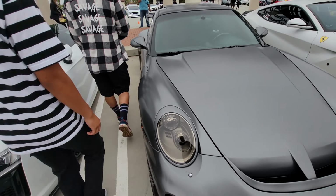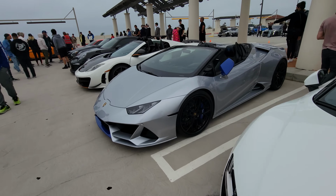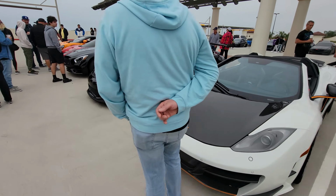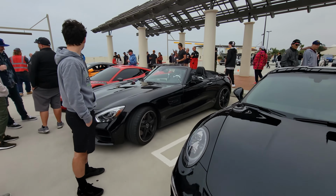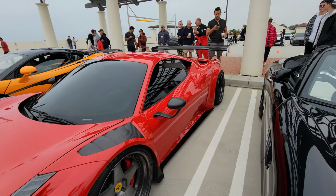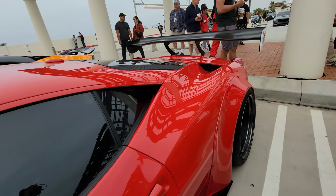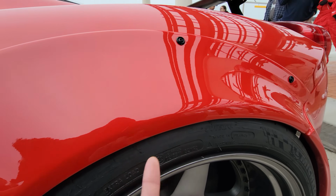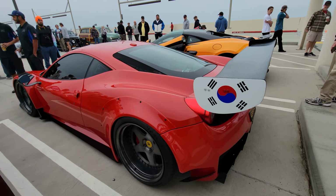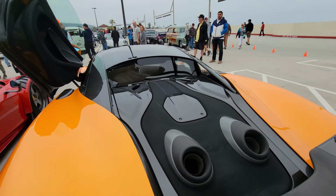another very matte gray Porsche convertible, Audi R8, Lamborghini Evo Huracan, MP412C Spider, GT3, AMG GT, and check out this wide body Ferrari 458. Oh my words. Look at that, no gap at all. We're talking, we're touching here. It's obviously on air ride. It's been slammed. Customized Ferrari from Japan. 600LT, and man, I can feel the heat coming off this engine.